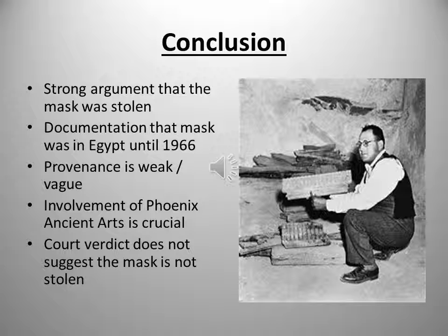The gentleman pictured in this slide is the archaeologist Mohammed Zakaria Gonaim. If you are wondering why he has not settled this matter, well, unfortunately he was found dead, floating in the Nile in 1959. On that note, thank you and good night.